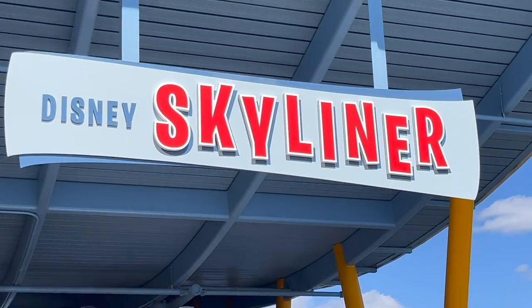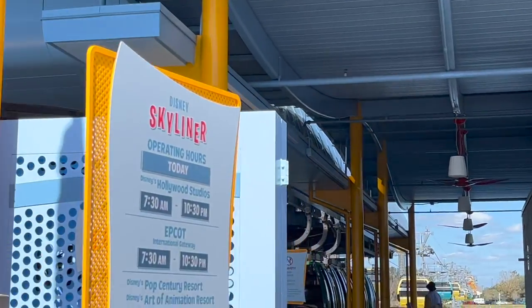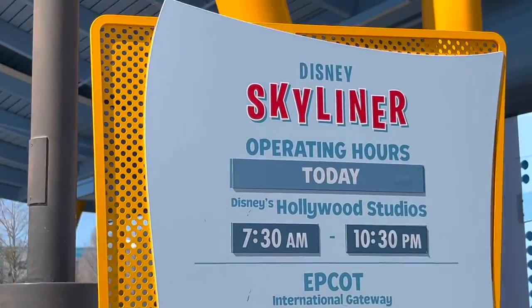For your safety, please remain seated, supervise children, and refrain from smoking in the cabin. Thank you.